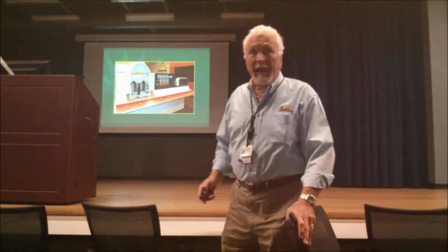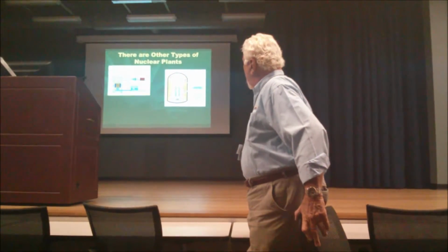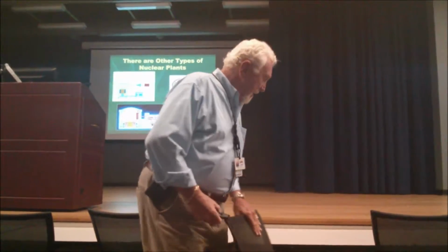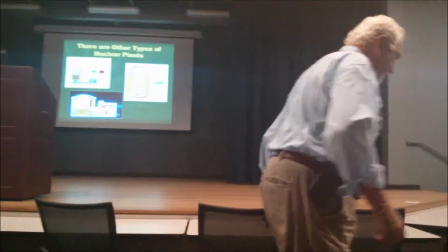This is the module and how it works. You can see it out there, but I wanted to go to this. That's a CANDU down there. A CANDU uses nuclear physics to create the fission process slightly different.